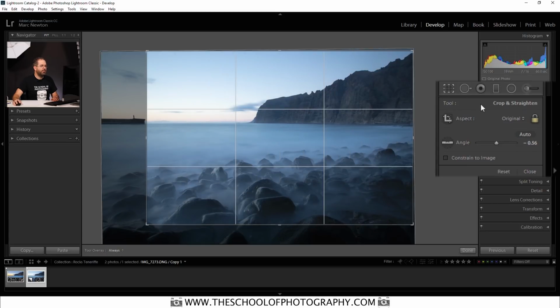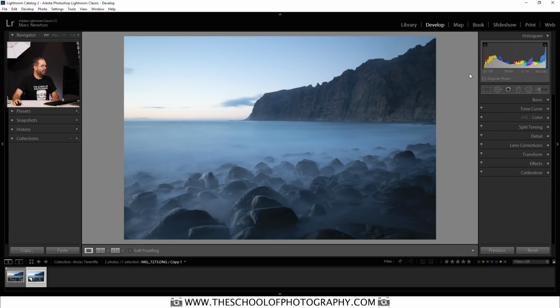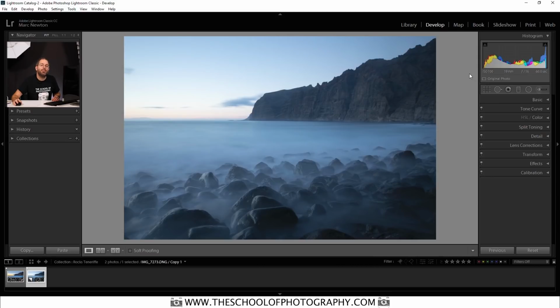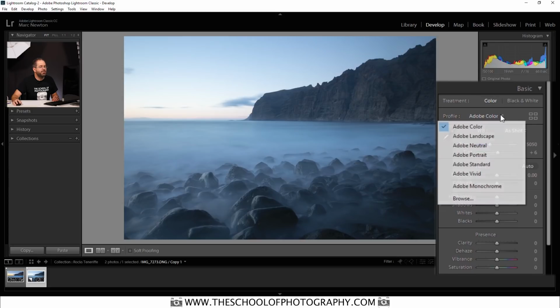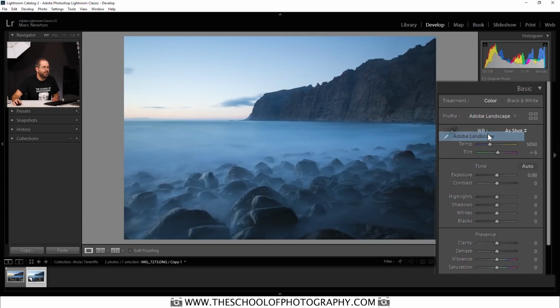Let's choose that one there like that, and yes, I think that's a bit better, so I'm going to leave it like that. Next thing we're going to do is open up the basic palette, and I'm going to change the profile of the shot to Adobe Landscape.